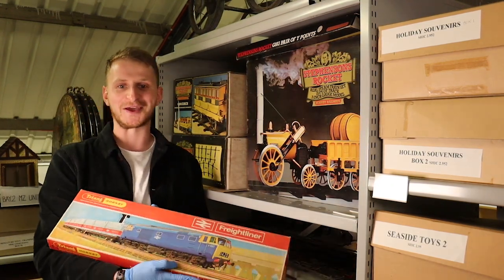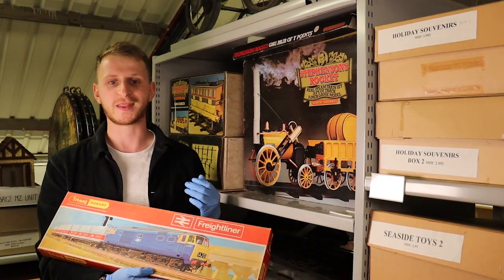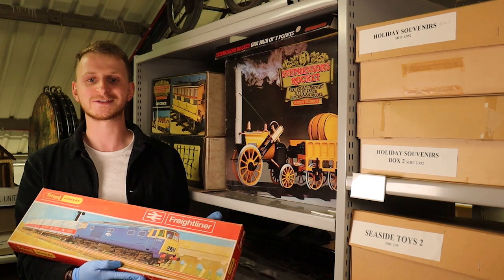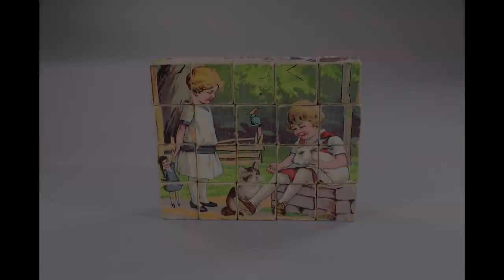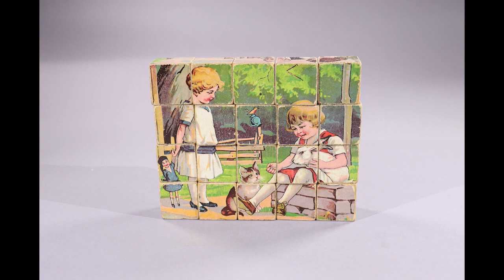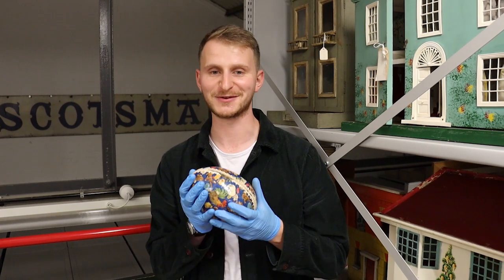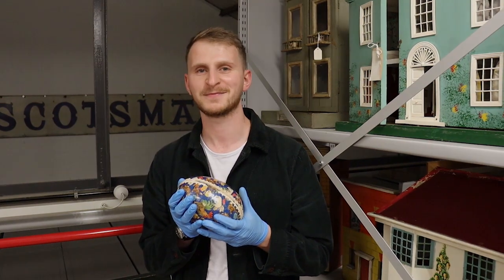When we collect and display our model railways, we approach them from a child's point of view and how they were donated to us. So, for example, some of the sets may not match, and that isn't really how Hornby intended things to be. Other items reflect more simple pleasures, such as these interwall building blocks, colourfully decorated with children and animals, as well as this decorative Easter egg, just a small part of our childhood collections.